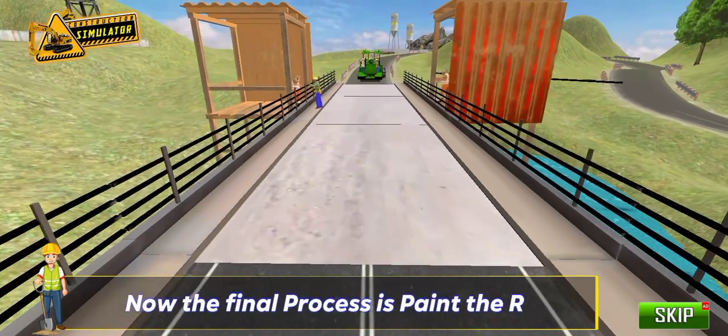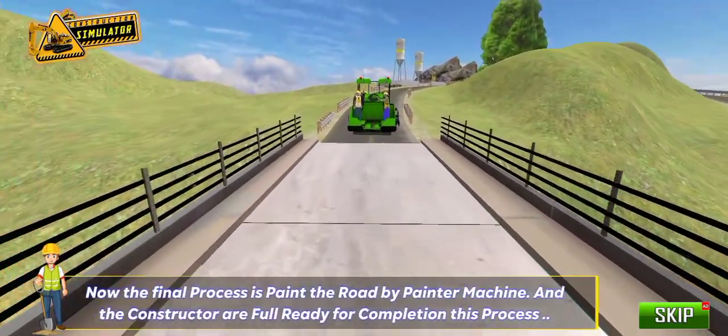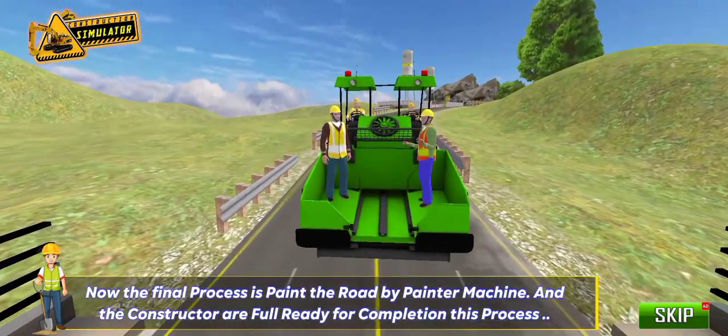All bridges are about to be completed. Now the final process is to paint the road by the painter machine, and the constructors are fully ready for the completion of this process.